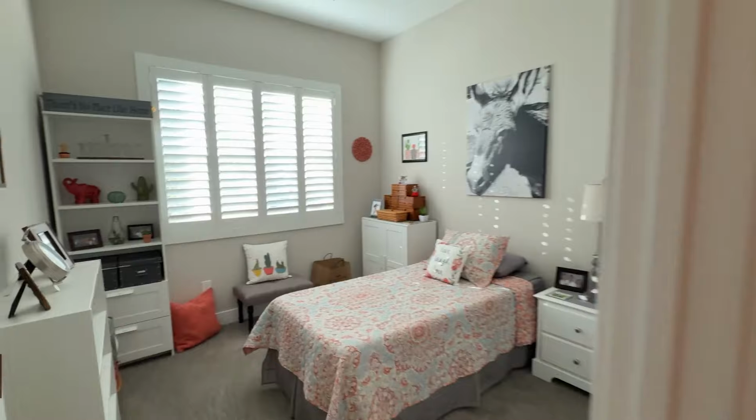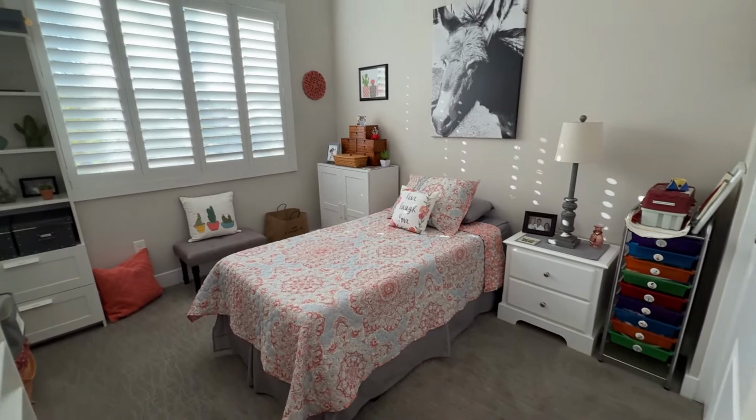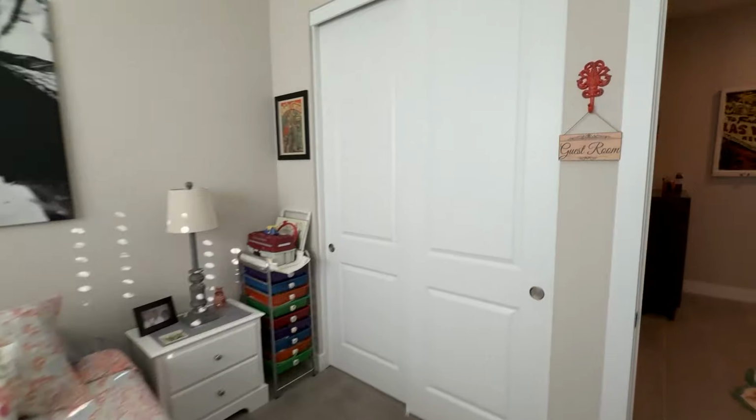Starting from here, we have your first bedroom, 11 by 11, with a sliding door closet.